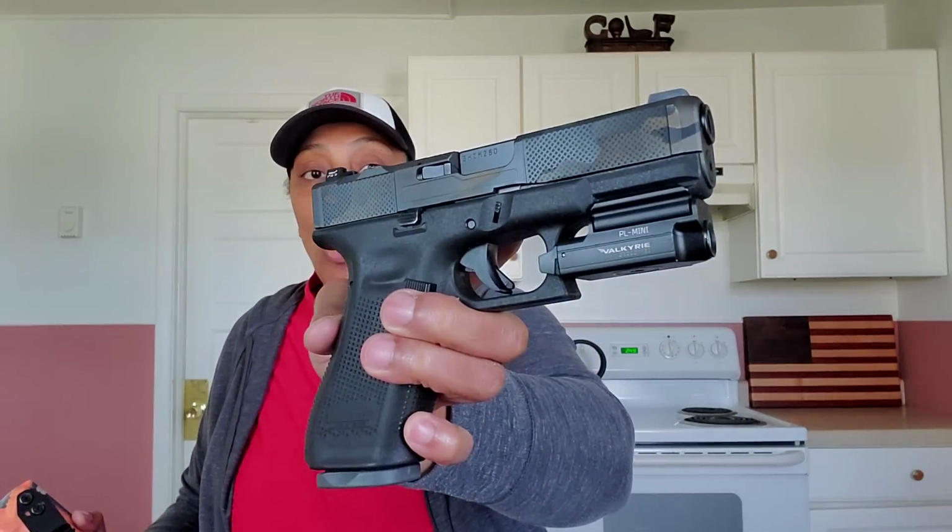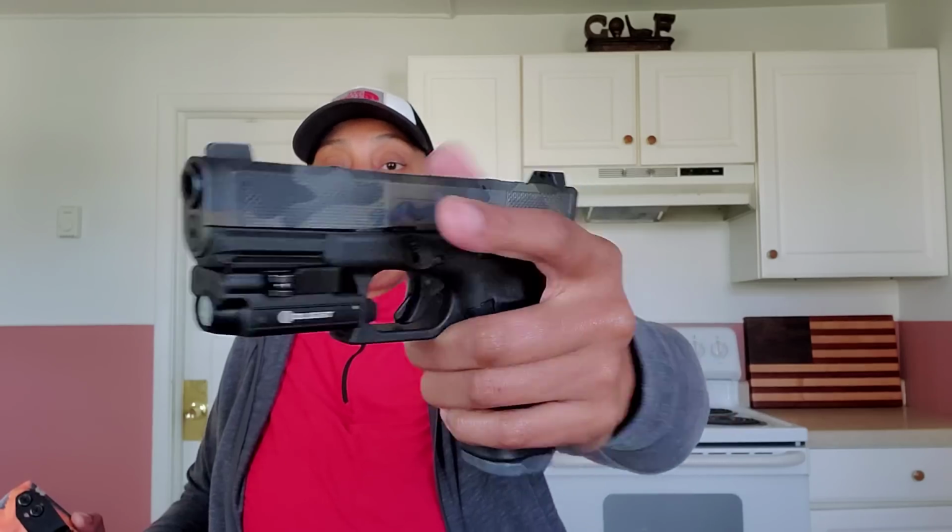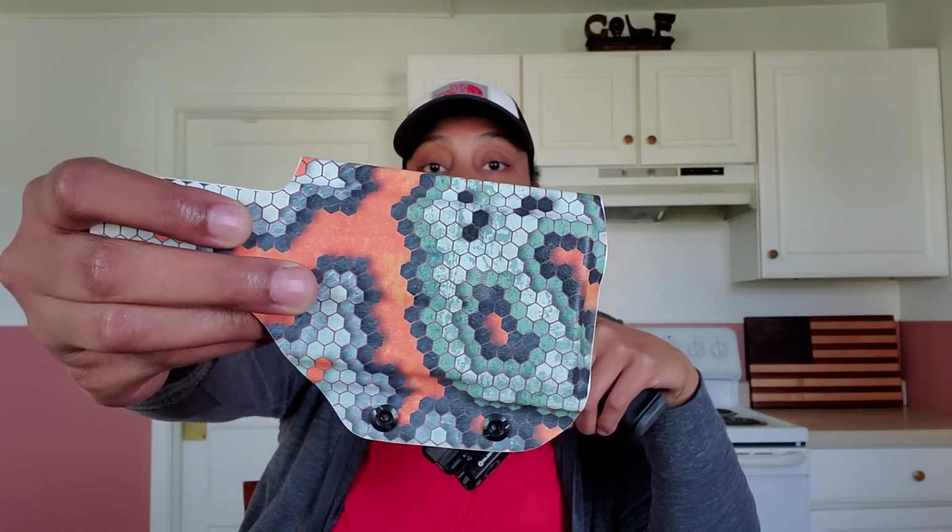Okay, so I'm going through because I'm super excited, and I'm going to use my EDC belt, and I'm going to use the Glock 45 with the PL Mini Valkyrie from Olight, and my Vetter Holsters inside-the-waistband tuck holster. I love this holster.